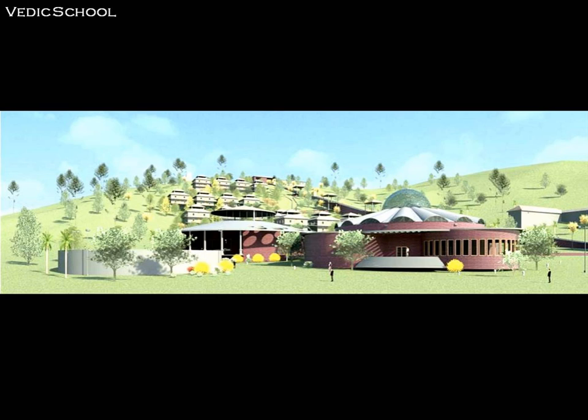As a conclusive slide, I present the overall view of the Vedic school that would reflect the monumentality of the past events of Tirukazhkundram and thereby remind the cultural significance of the place for the future generations.